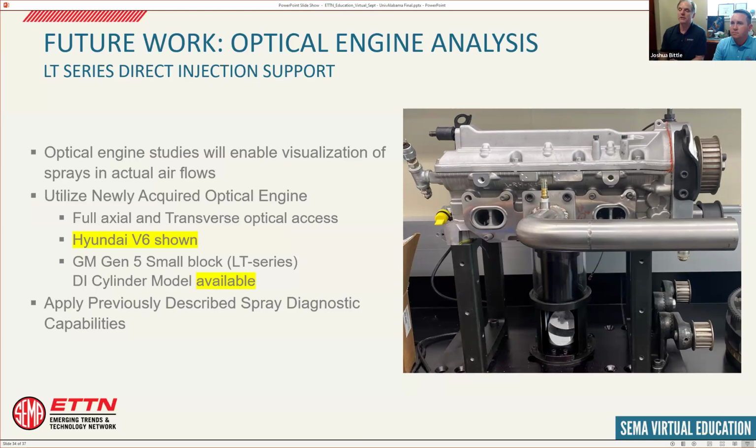at various different engine speeds. So this allows us to have optical access inside the engine combustion chamber to apply many of these different techniques combined with the actual flow field. And one of our goals is to apply this, set up a modern Gen 5 small block on this particular application.